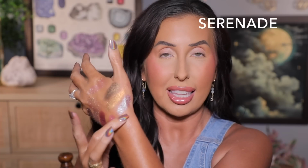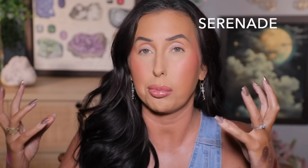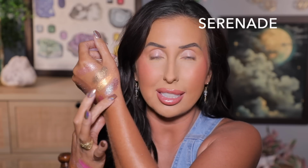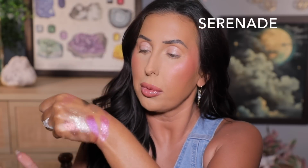It's yummy. This is a shade that if you like to wear neutrals primarily, put this in your look somewhere and it's going to be so beautiful against your neutral tones, whether that be browns or grays. Honestly, browns, my personal preference, and it's just going to take your look to the next level. And it shifts and it shines and it looks so good. I just want to lick it and eat it.